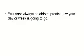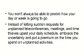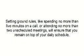Put a time limit on your time. You won't always be able to predict how your day or week is going to go. Instead of letting sudden requests for unplanned teleconferences, meetings, and time thieves upset your daily schedule, embrace the uncertainty and put a premium on the time you spend on unplanned activities. Setting ground rules, like spending no more than 5 minutes on a call or attending no more than 2 unscheduled meetings, will ensure that you remain on top of your daily schedule.